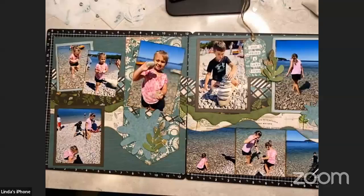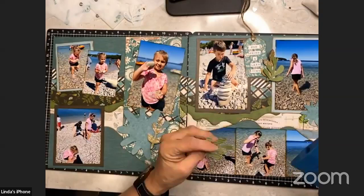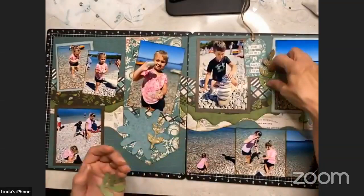Okay, I was looking for my crimper. Okay, so here's my crimper. I'm going to crimp these little green ones. All right, ready? I've had this since I started scrapbooking. Isn't that cool? You guys see that? As opposed to a plain one. Let me put this up here. Isn't that cool? All that texture. This one's here. Here, we'll do it again on this one.